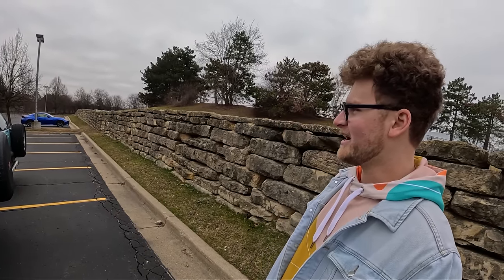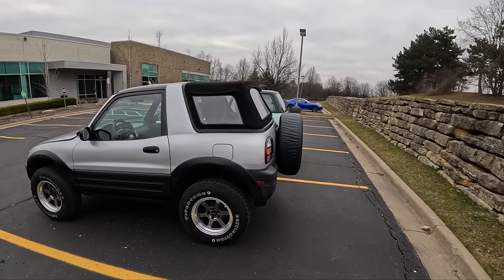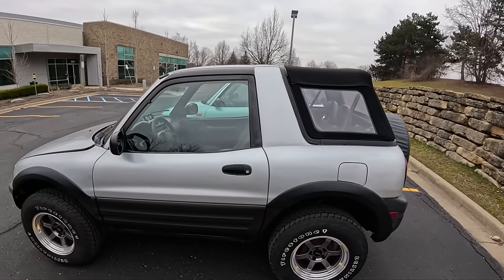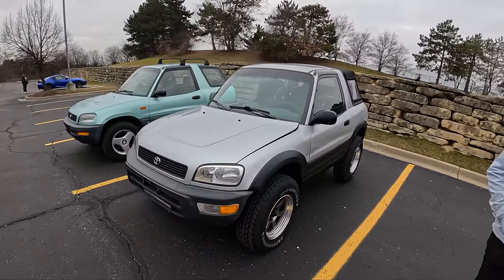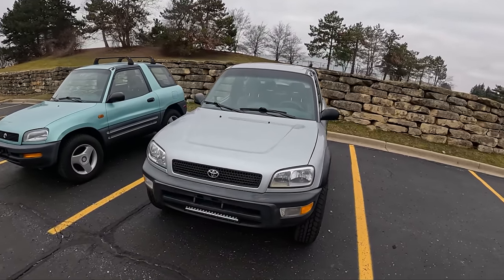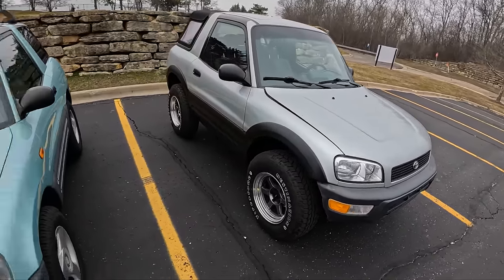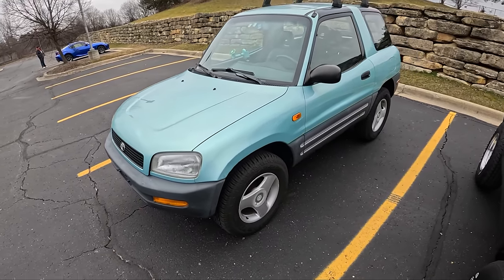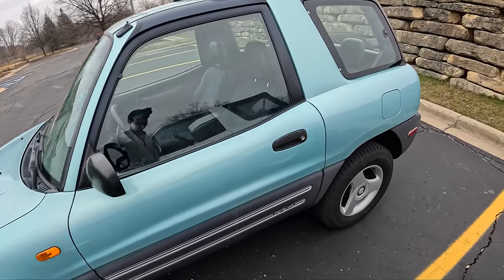I had a 90s XJ. It was like a two-door, four-wheel drive with a stick, and I drove it around Detroit, and it was incredibly uncomfortable. And so I was like, is there like a Japanese version of this that just works better? So I wound up with this, which on paper ticks all the same boxes. Everyone in my garage is like, oh no, you downgraded. But I don't know, I just love weird 90s things.